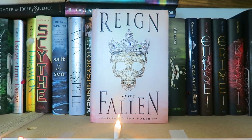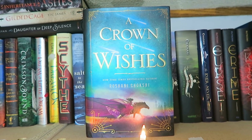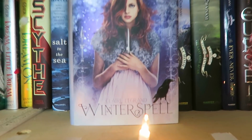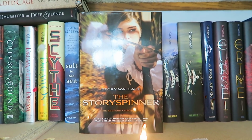Reign of the Fallen by Sarah Glenn Marsh. The Star-Touched Queen, and A Crown of Wishes by Roshani Chokshi. I probably butchered that, I'm sorry. Winter Spell by Claire Legrand. Wait, that's the same author who wrote Furyborn. Just realizing this. The Story Spinner by Becky Wallace.